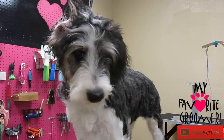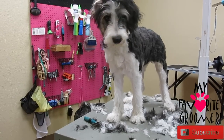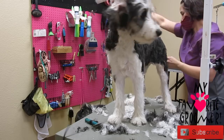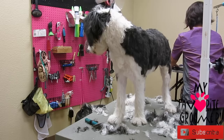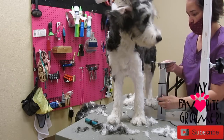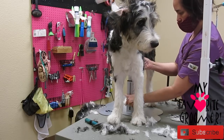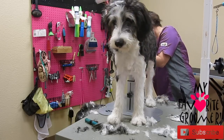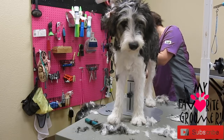Let's go into our feet now. Let's see how he does. I'm actually going to get the dog up stand, kind of let it help hold him up a little bit while I work with his feet, give him some support. We got our 40 and we're shaving our feet, our pads.